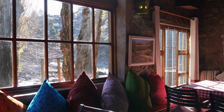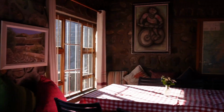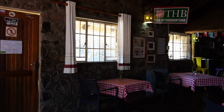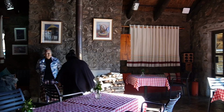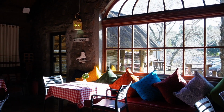It is after breakfast. We are here in the restaurant just to get some coffee before we hit the road. It was below freezing last night, and we have a nice fire here. My people are sitting on top of the stove. Anyway, let's go and see what it looks like outside before we leave.